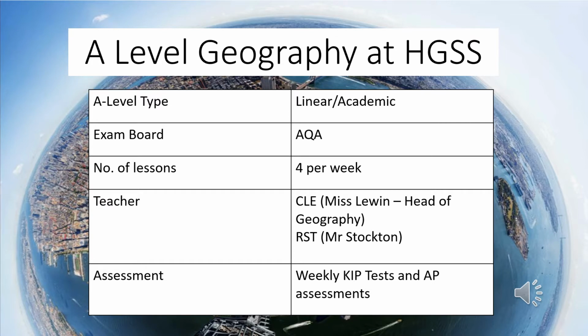The exam board that we use or follow here at Homer Green is the AQA, which means that the A-level follows on very well from the GCSE that the majority of you have sat if you have studied at Homer Green previously, but actually it's designed in a way that the majority of exam boards feed into it quite nicely anyway. We dedicate 4 hours per week in terms of lesson time to our lessons together.